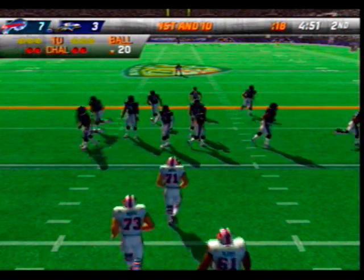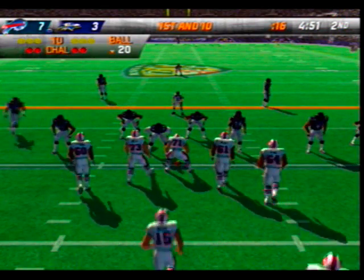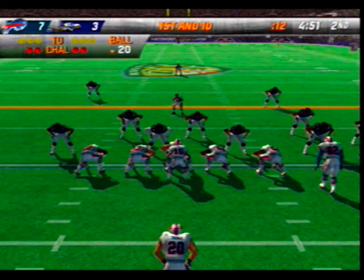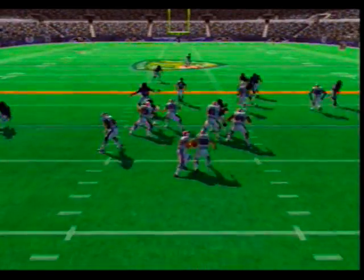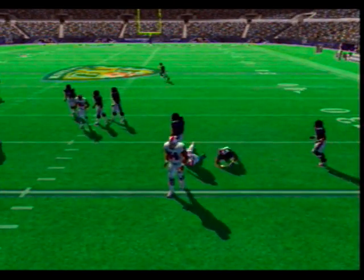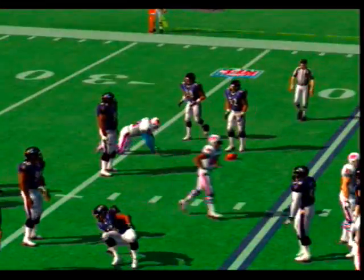First and 10. Ball on the 20-yard line. The Bills come out with three receivers tight. With the pass, incomplete pass. Joyce teed off on him and it forced the ball out before he could make the reception.